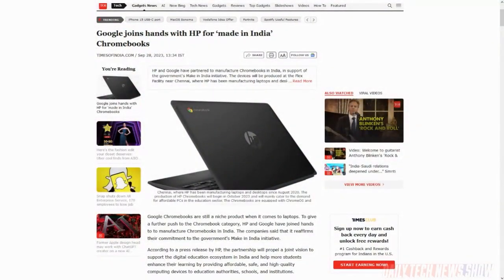And customers who buy Chromebook Plus devices also get free trial subscriptions, not to Google stuff, to GeForce Now and Photoshop on the web. Lenovo, HP, and Acer all have their Chromebook Plus certifications ready to slap on the models for sale later this month.